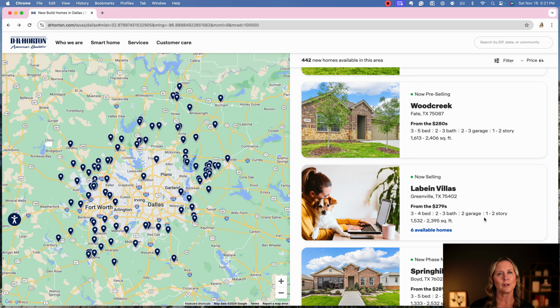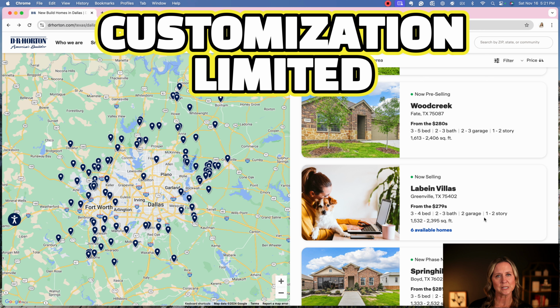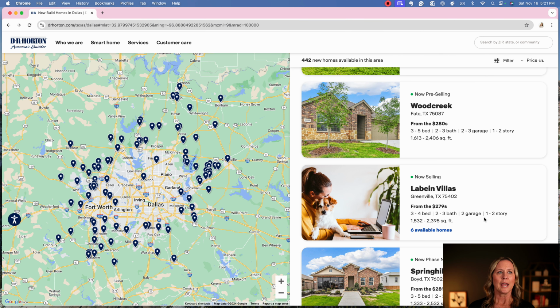So, overall, I will say if you are looking for an affordable, reliable home that might have been built relatively quickly that you won't have to wait so long to get into, D.R. Horton is going to be a pretty decent option. But of course, be mindful that your customization is going to be very limited. And while it's not a high-end builder, we have felt like you do essentially kind of get what you pay for. Yes, a lot of the finishes are basic, but sometimes you do kind of have to understand, maybe lower your expectations and know what you're getting into when you are purchasing in that price point.